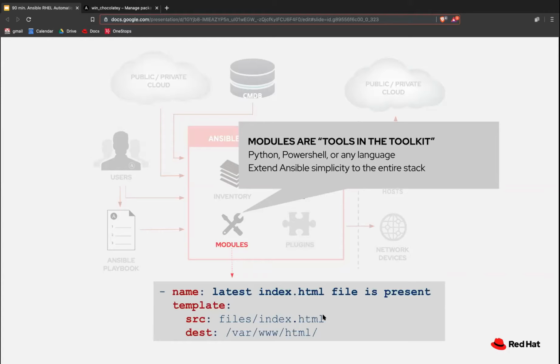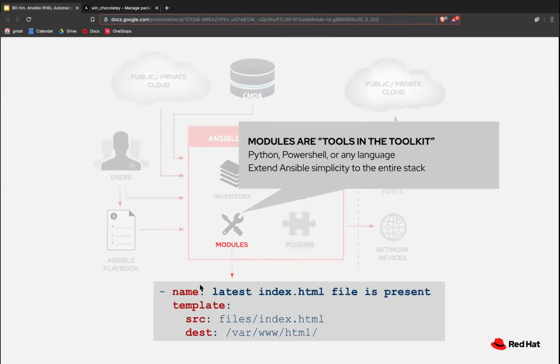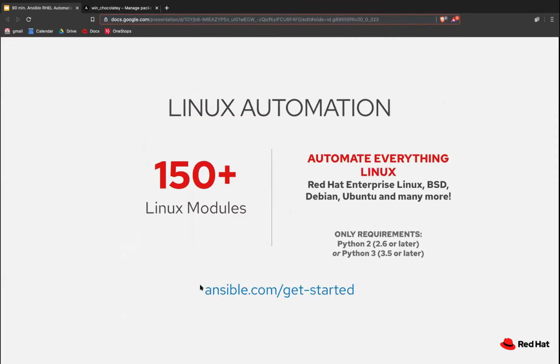So that is modules. The previous playbook we looked at, the modules in that playbook were yum, template, and service. If you want to see those, you can go to that modules URL and dive into that, or if you have any questions, let me know.